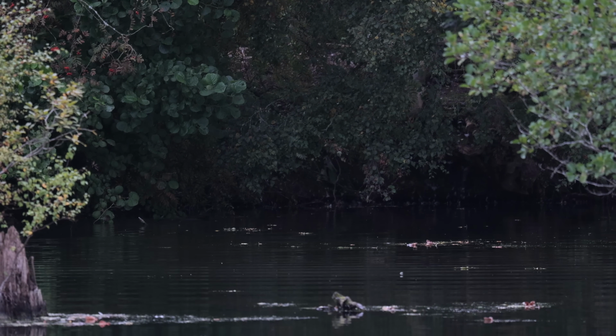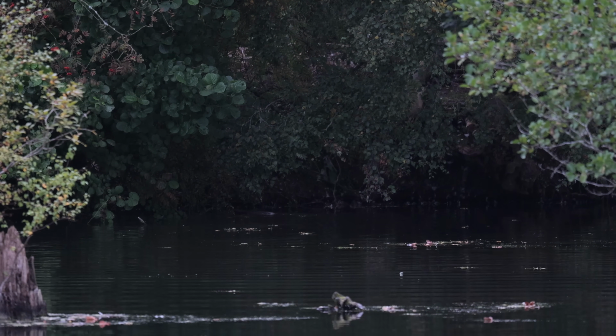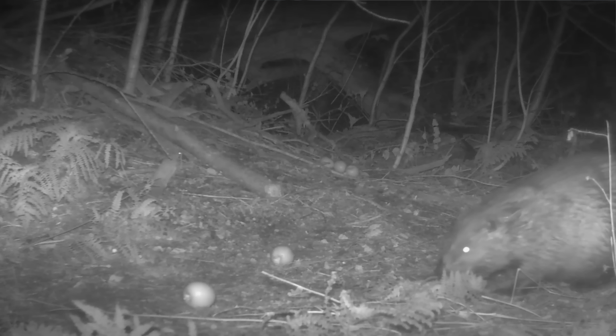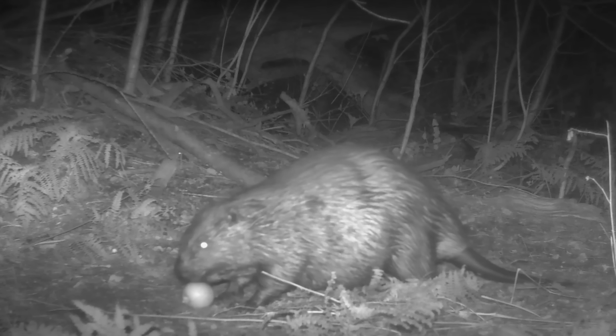She was big, wasn't she? Yeah, massive. I mean, she weighed in at something like 30 kilos when she was released, so that's Labrador sized. It's like a dog swimming through the water. It's pretty cool. It really was the perfect way to end a great day.